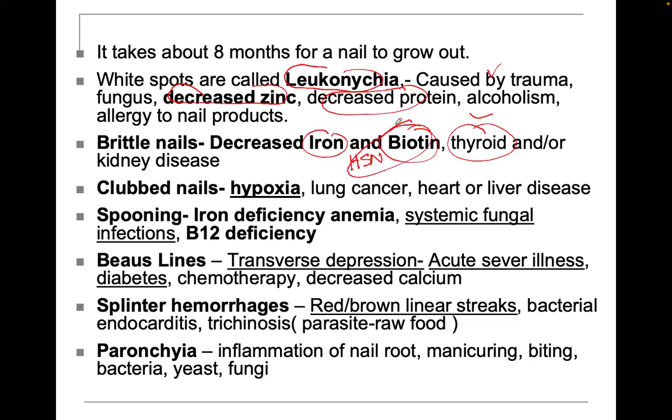Okay, we know that clubbing of the nails is typically seen with hypoxia or lung issues. We know that spooning of the nails can be seen with iron deficiency anemia. It can be seen in diabetes. It could be seen with systemic fungal infections and B12 deficiencies. When you get those Beau's lines, which are those transverse depressions, there's definitely some sort of acute severe illness. I've seen it in people that are going through an acute severe illness like cancer, and they're recovering from chemotherapy.